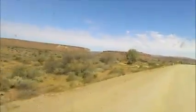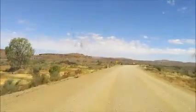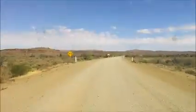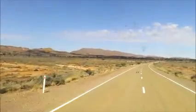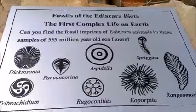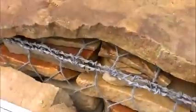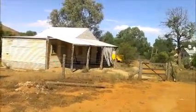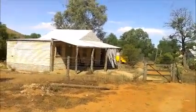Looks like we're heading into Mesa country and left the Gammon Ranges. So not far to Copley, straight ahead. Alright, heading south to Girshilla now. Here we go. Interesting looking place here in Blindman. So heading south.